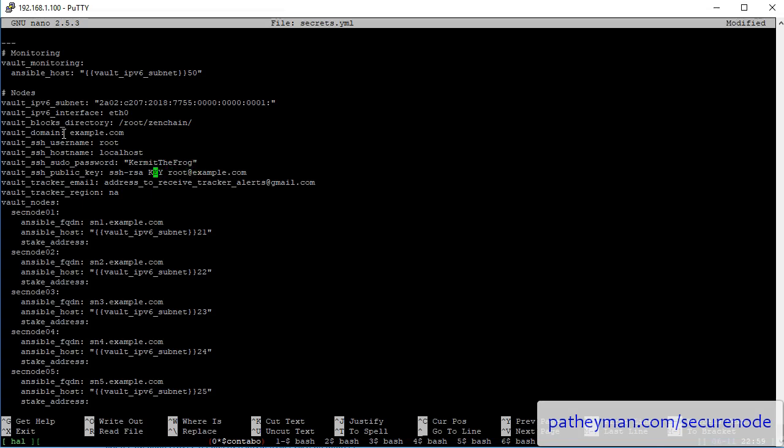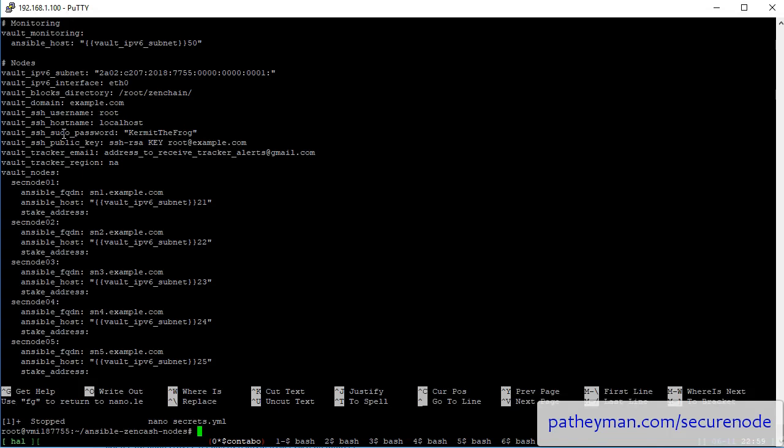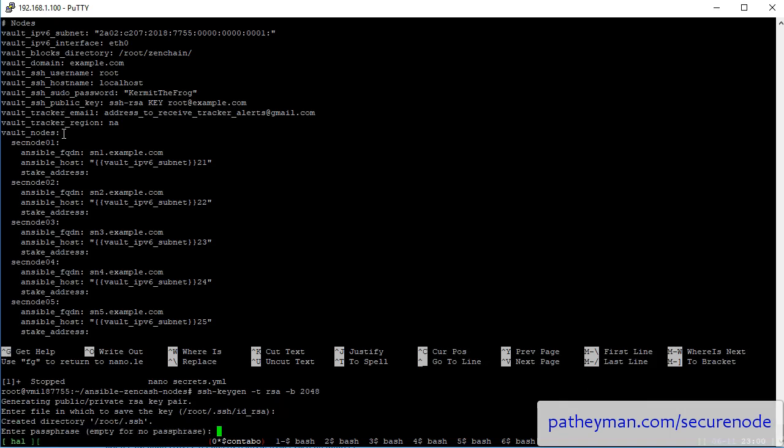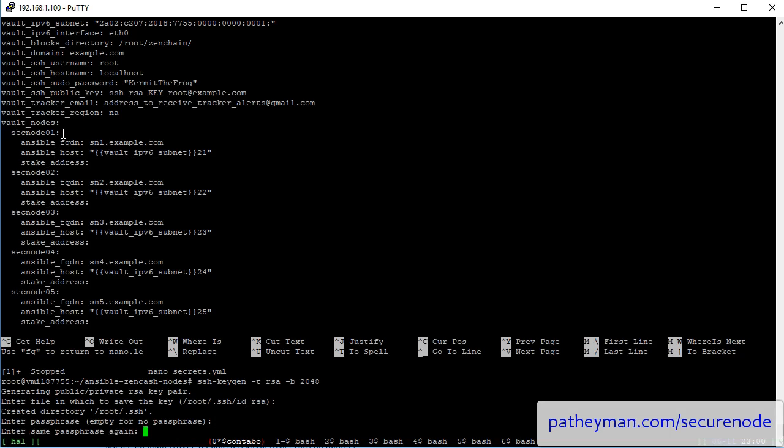And then you're going to have to create an SSH key and put that in right here. So we're going to hit Control-Z to put that into the background, and we're going to say ssh-keygen -t rsa -b 2048 and enter. It's going to ask us where to save it. Just hit default, and then enter the passphrase. You want to enter a passphrase that you'll remember. It'll ask you to do it again.